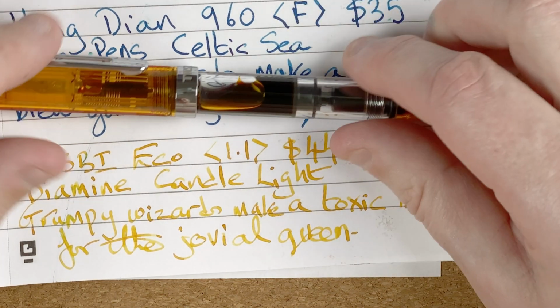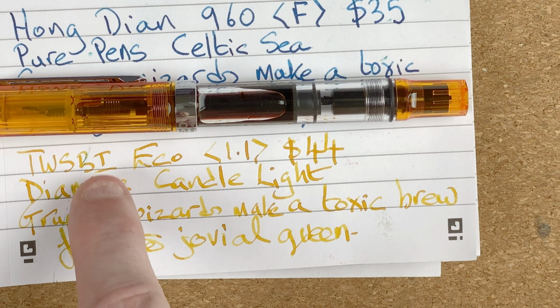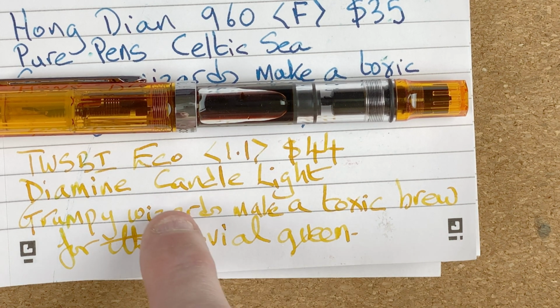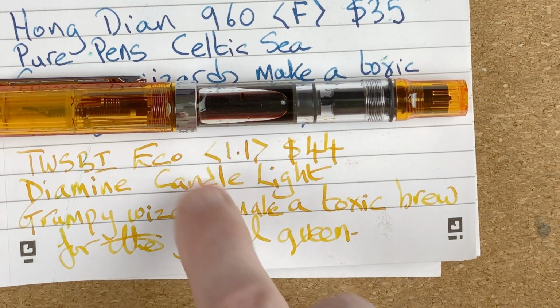Let me pop the pen down. One of the things I'm finding is I'm quite enjoying using stub nibs. You can see the line variation. So where I'm going down, we've got a wider line. But then where I'm going across, so here, like on that upward arrow, it's a lot thinner.